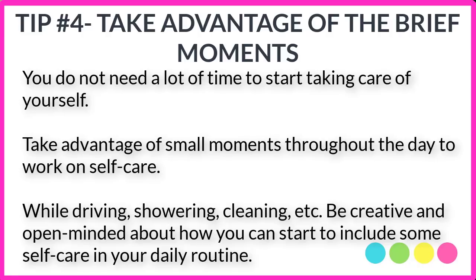Consider practicing some of the relaxation techniques just mentioned while you lay down to go to sleep, while you wake up from sleep, while you're in the shower, or even while you're in the bathroom. Sometimes just one extra minute can make the difference between feeling like you are about to break and feeling like you are in control. Give it a try.